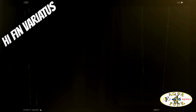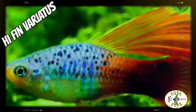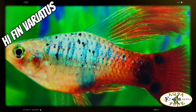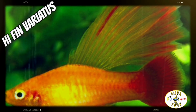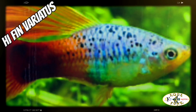Yo, if Fabio was a Variatus, he'd be a high fin Variatus. So yeah, that long high fin definitely reminds me of some long flowing hair blowing in the breeze. But their color patterns aren't no joke either. They got small stocky bodies too, but they have complex color patterns, really bright. I could imagine a tank full of these would definitely make a cool show tank.